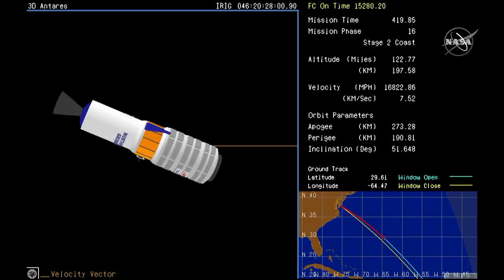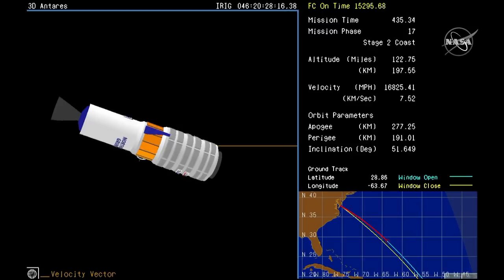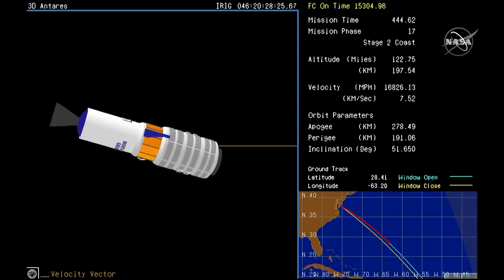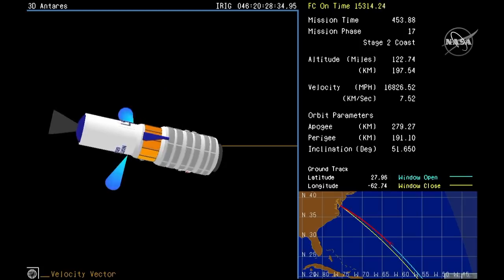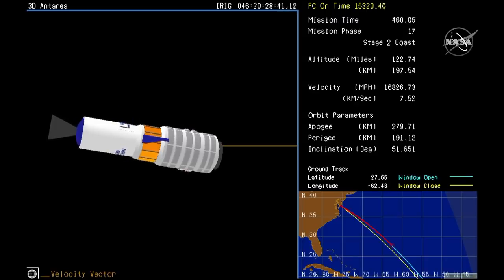Cygnus now moving about 16,822 miles per hour. ACS enabled. Beginning maneuver to acquire payload separation attitude. Power nominal. The vehicle will continue to coast until conditions are met for payload separation. Cygnus separation will come about 9 minutes and 4 seconds into flight.